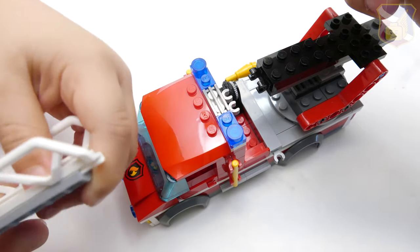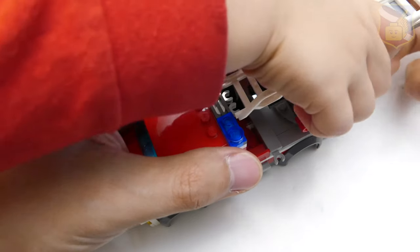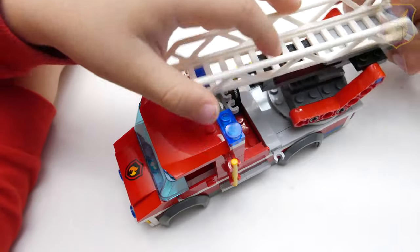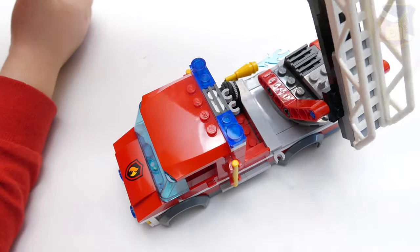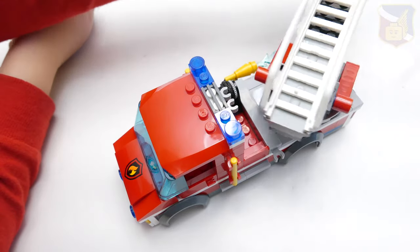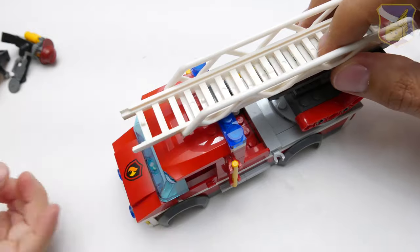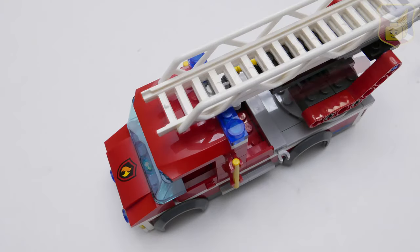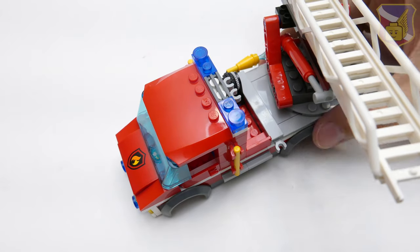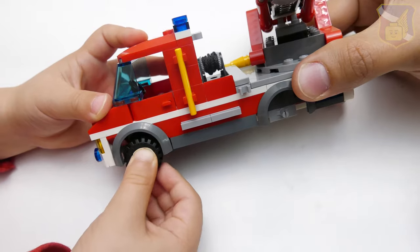Good job. Okay, now put it right here. Here. Push. Push, push. Good job. Keep going right here. Good job, Ivan. You want to put on the wheels? Yes. Here's one wheel. Can you put right here? Good job. Okay.